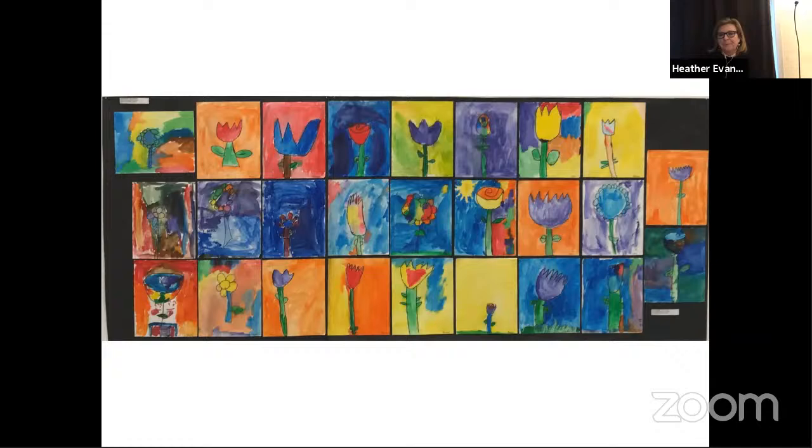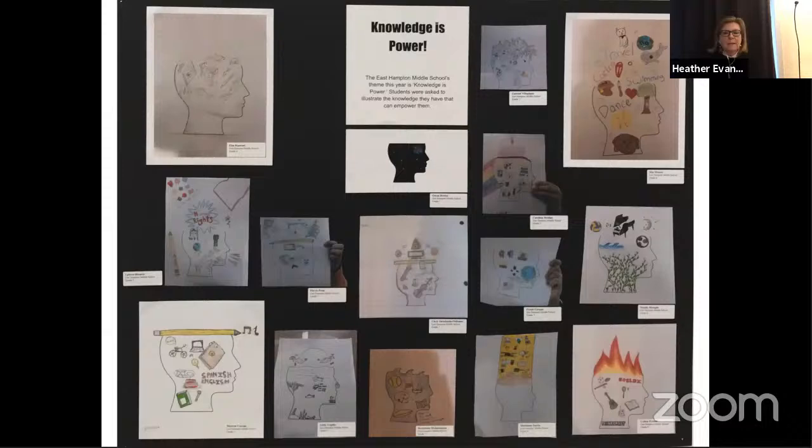And this is from our art teacher at the middle school, Brian DeAndrea. This is the Knowledge is Power piece that I referenced earlier. Brian wrote me a note about it just to clarify. He said this was the theme from the middle school for the school year, Knowledge is Power.